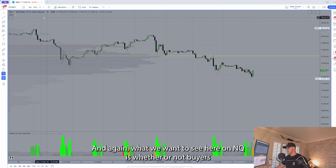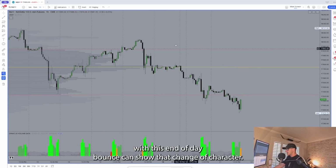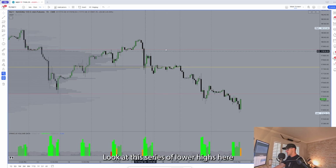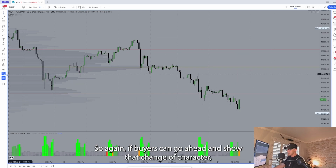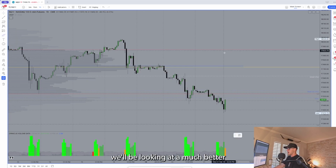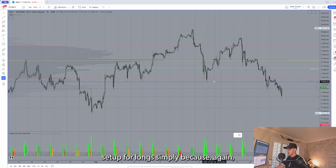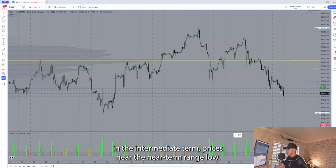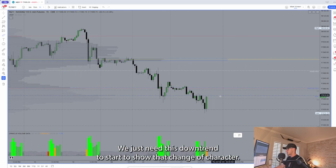And again, what we want to see here on NQ is whether or not buyers, with this end of day bounce, can show that change of character. Look at this series of lower highs here with that near-term downtrend. So again, if buyers can show that change of character, we'll be looking at a much better setup for longs, simply because, in the intermediate term, price is near the near-term range low. We just need this downtrend to start to show that change of character.